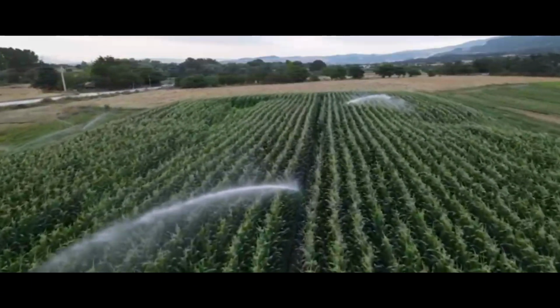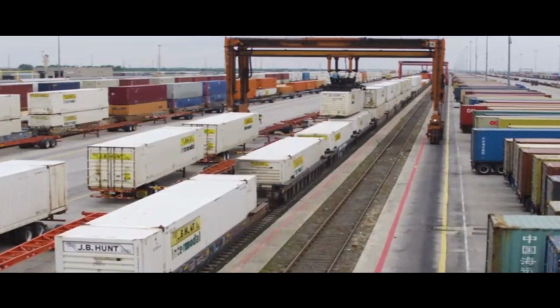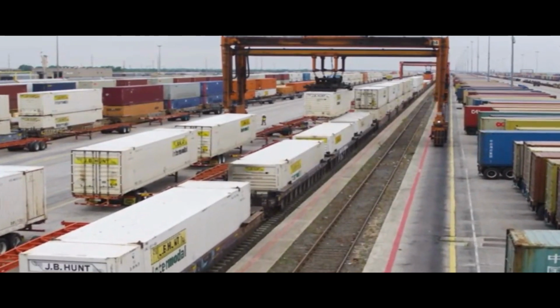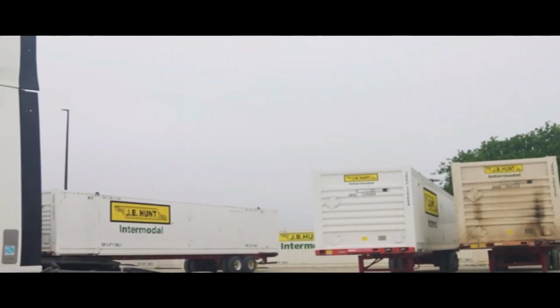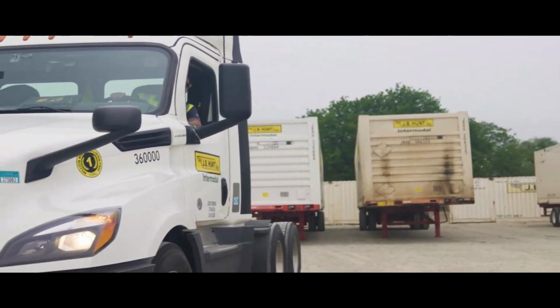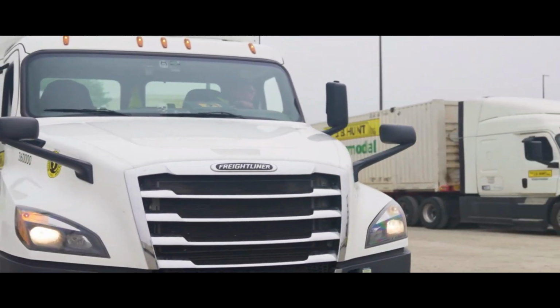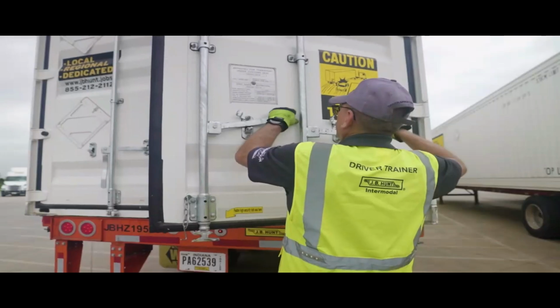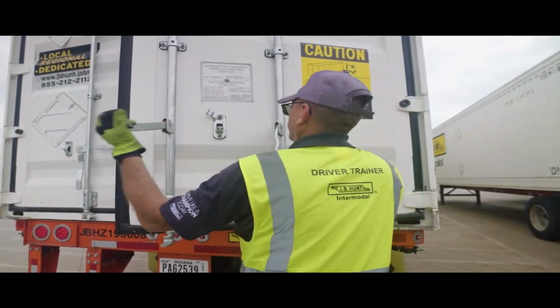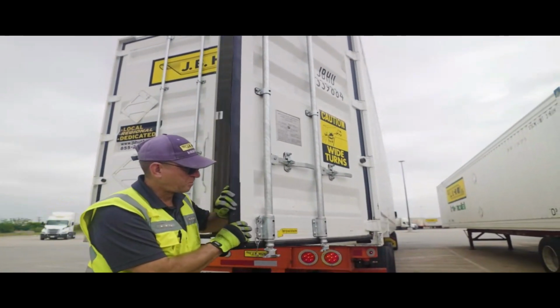How does a driver at JB Hunt participate in this effort? By taking reasonable steps to keep your cargo and your trailer or container clean and clear of any contaminants. What you have to understand is that the risk of pest contamination is greatest at packing loading locations. To reduce this risk, appropriate measures should be in place while the trailing equipment is in your control. That is where this training comes into play.